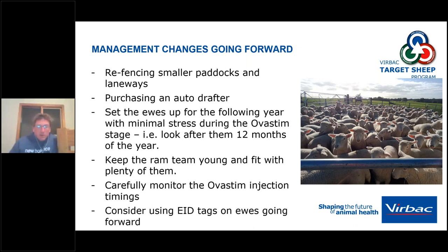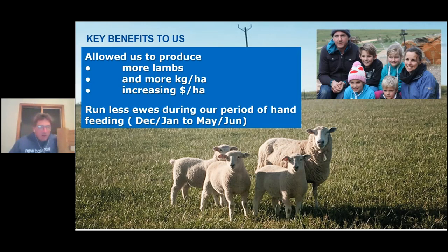And obviously look at the injection timings, get them right. And we will consider using EID tags on our ewes going forward. It's not compulsory here in SA yet, and it's probably not a massive advantage at this stage, but to be able to know which rams are continually producing twins, I think would be a good thing as well if you're going to sell anything off later on.